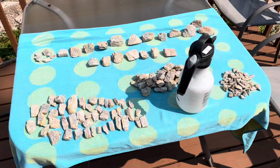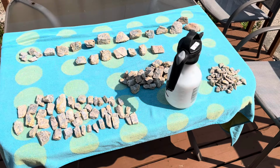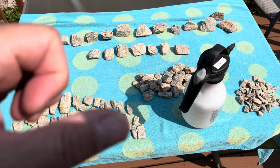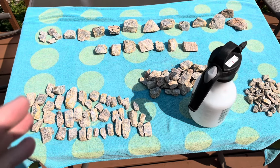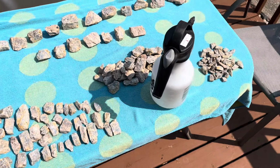So we got the first batch clean. I didn't do all of them because I didn't have enough Iron Out, basically. So what I did was I first put them in soapy water, and then brushed them off with a kind of sturdy brush. And then I rinsed all that gunk off, and put them in Iron Out for 24 hours. And this is what we came up with so far.